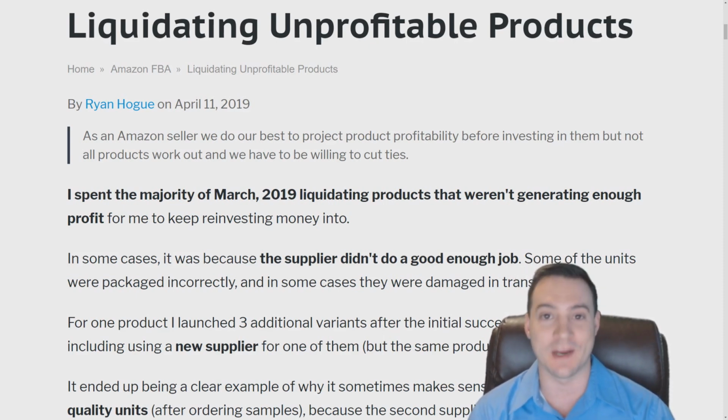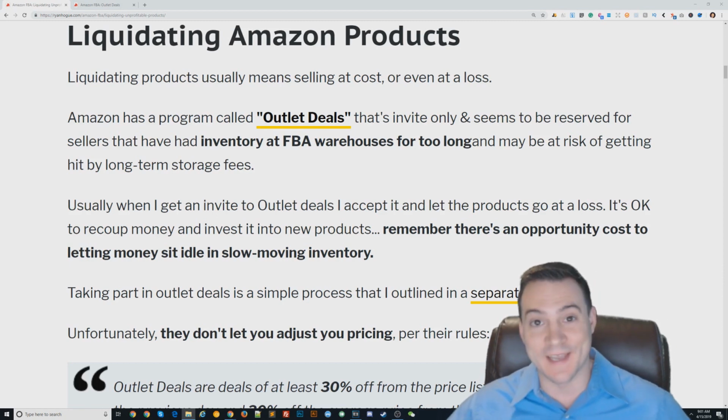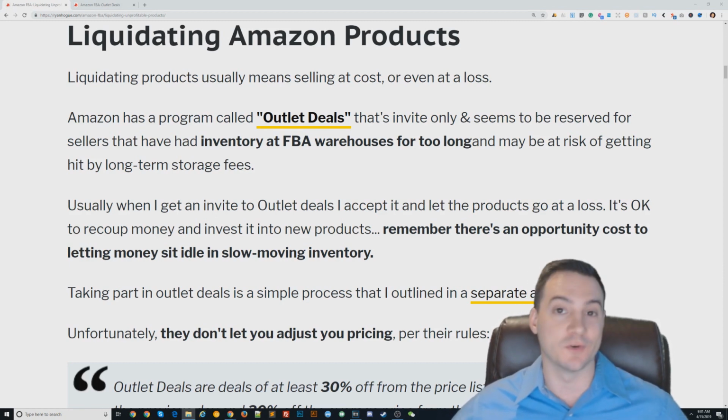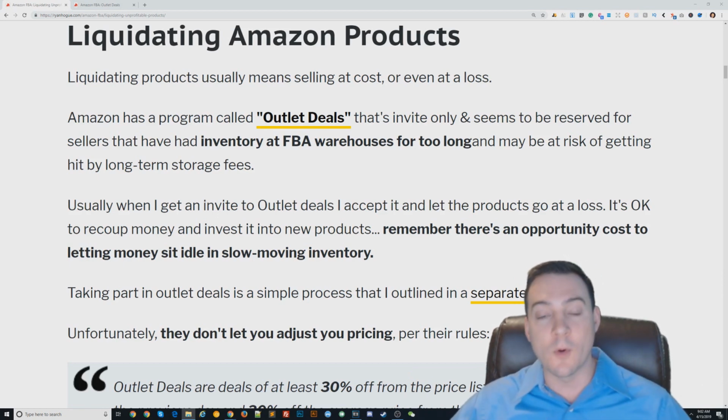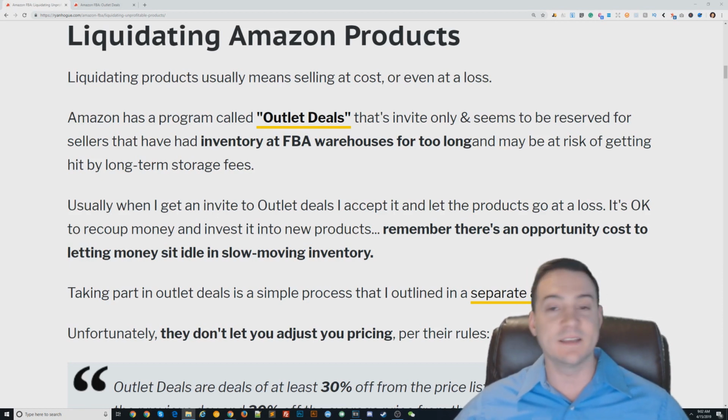So let me now share with you part of my strategy about how I liquidate products pretty easily on Amazon. If you have inventory that's been sitting in Amazon's warehouses for a long time and hasn't been moving all that well, which makes it a prime candidate for liquidating, or maybe you just ordered too much inventory. I have been guilty of both. I call them learning experiences. You will most likely get an email from Amazon Outlet Deals asking if you want to feature your products as an outlet deal. It is what it sounds like.